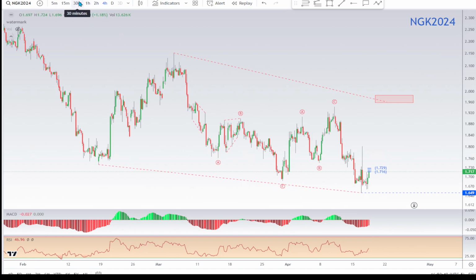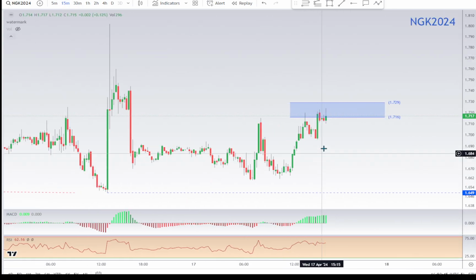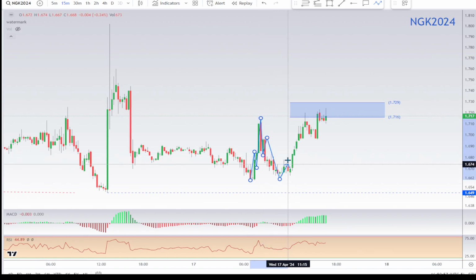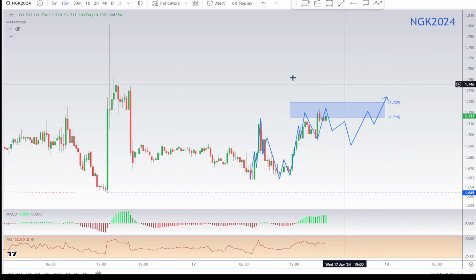And then when we drill in, it looks like there could be a diagonal starting here. So I see this as just a 3-wave up move and then a 3-wave down. Then they had this impulse here, so 1, 2, 3, 4, 5. And then it corrected, and then they broke it again. So it definitely looks like that could be 1. This could be 2, this could be 3, and then they should be making a 4 and then go up for a 5. So if that plays out, then it's looking good.